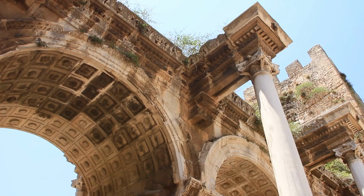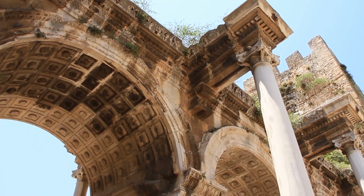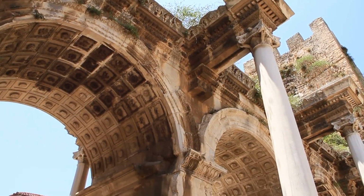As I walked through the archway, I couldn't help but feel a sense of awe. Imagine all the people who have passed through this very spot over the centuries. Emperors, soldiers, merchants, travelers from all walks of life.